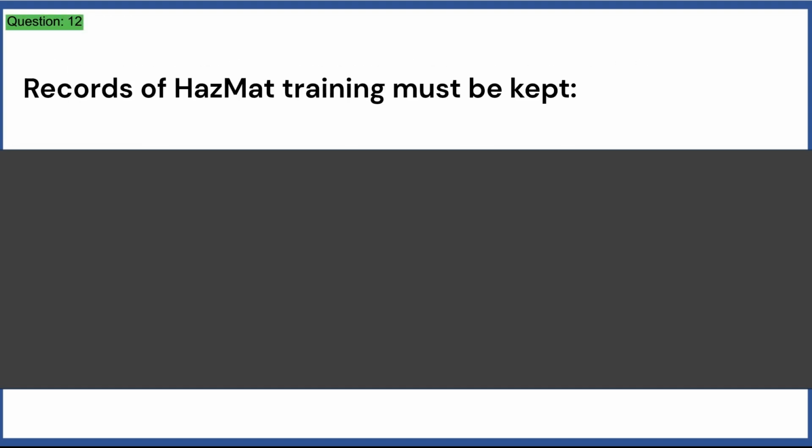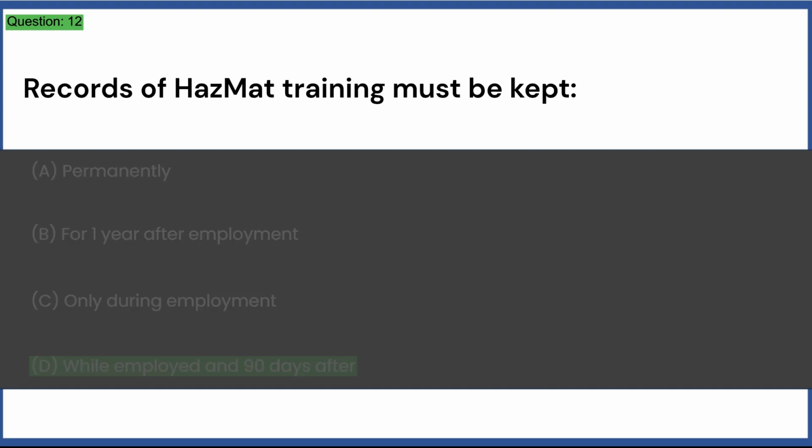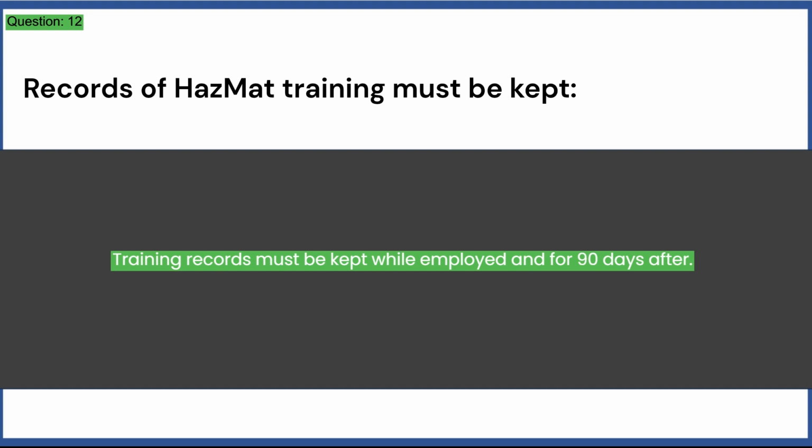Records of hazmat training must be kept: A. Permanently. B. For 1 year after employment. C. Only during employment. D. While employed and 90 days after. Answer D. Training records must be kept while employed and for 90 days after.